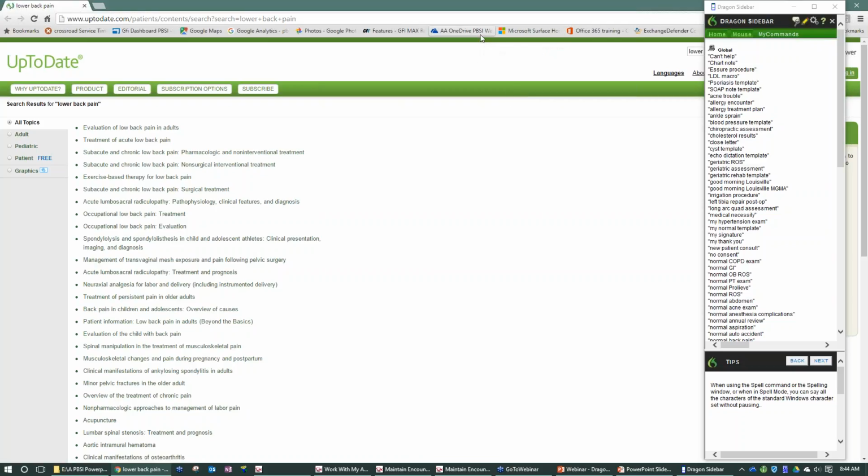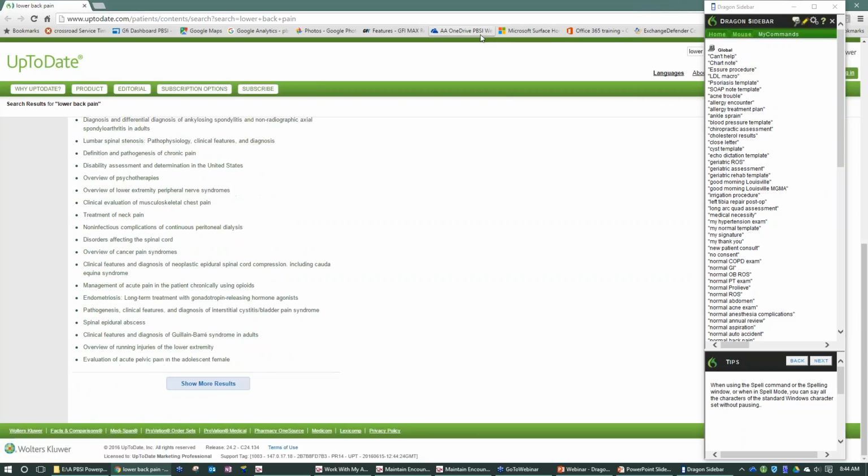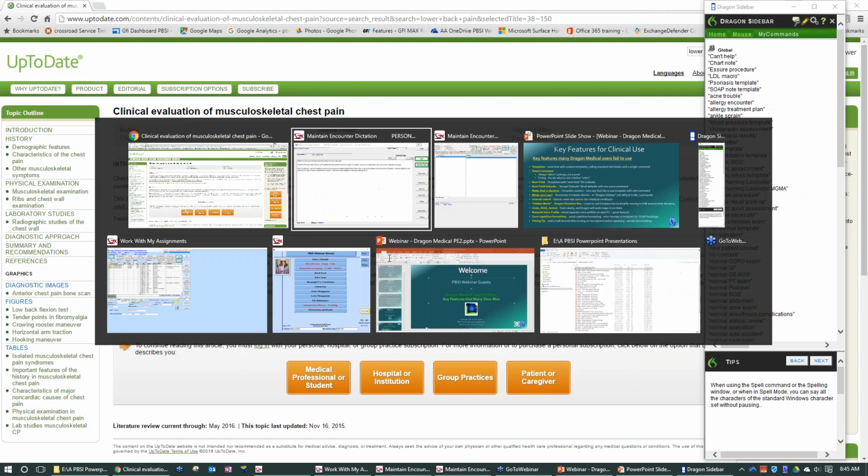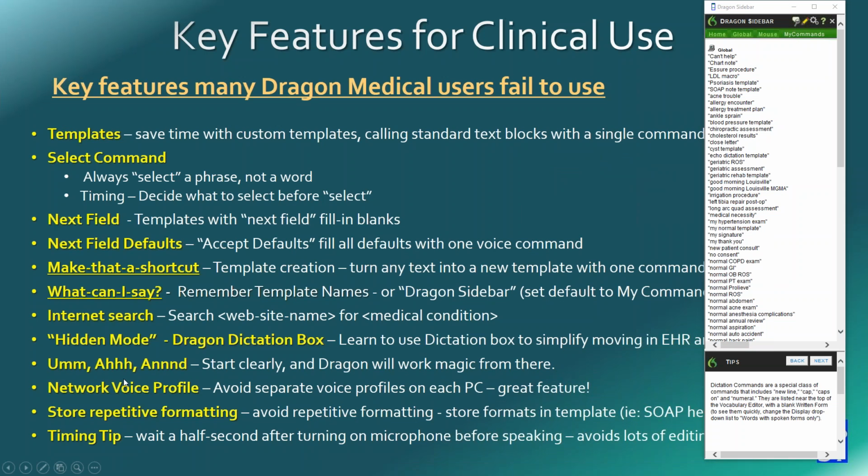Click treatment of persistent pain in older adults. And it did just what would have happened with my mouse. It made that click and it went to the selection. So the idea there is: search website name for medical condition. You can say search WebMD for insomnia or whatever you want to. You can actually use this feature, search Google for restaurants near me.